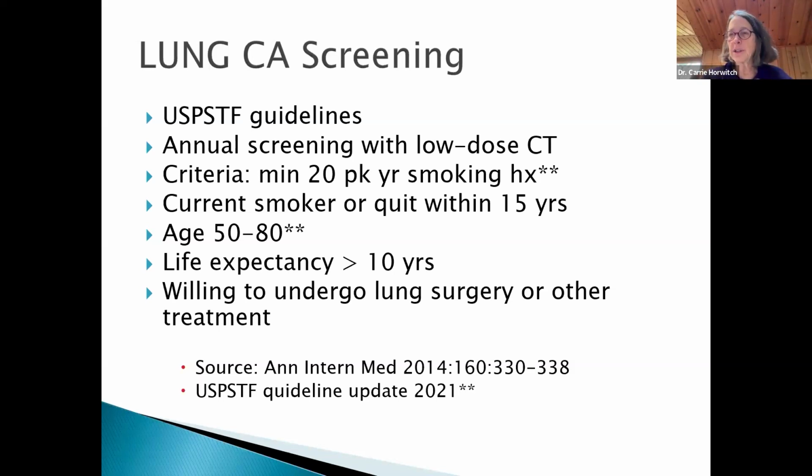They have to be a current smoker or have quit within the past 15 years. So both of our patients would qualify. One quit 10 years ago. The other one is still smoking, and they both have over 20 plus pack years. They have to be between the age of 50 and 80. And again, that's also a new criteria, that they dropped the age down to 50. It was starting at age 55.